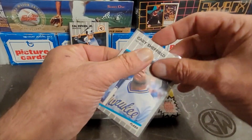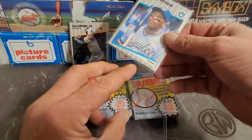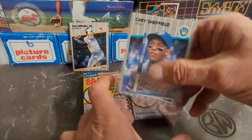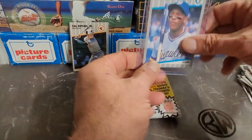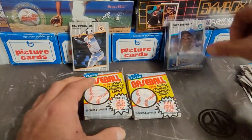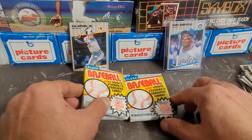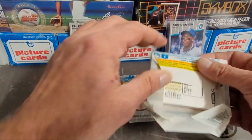All right, we got the Sheffield rookie. And I'm going to top load that one. That's a nice card. That's a very nice one. Tap, tap, tap. And we keep it moving. There we go. Better. All right, we got the Sheffield with the eye black under his eyes. Got pack number three going now. See who's in here.